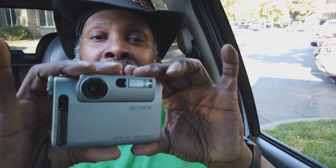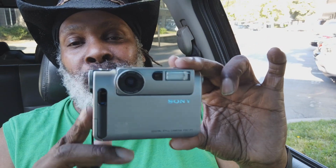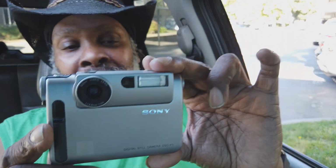This is the DSC F1. This is the first digital camcorder. I mean, not camcorder. This is the first digital camera that they came out with, and I believe this one was 1996. I could be wrong.